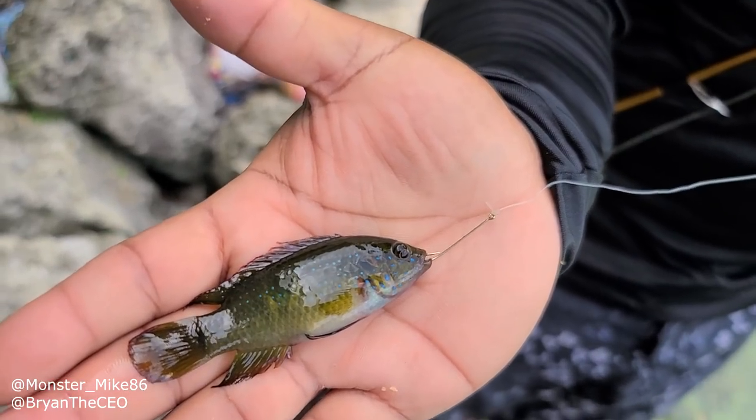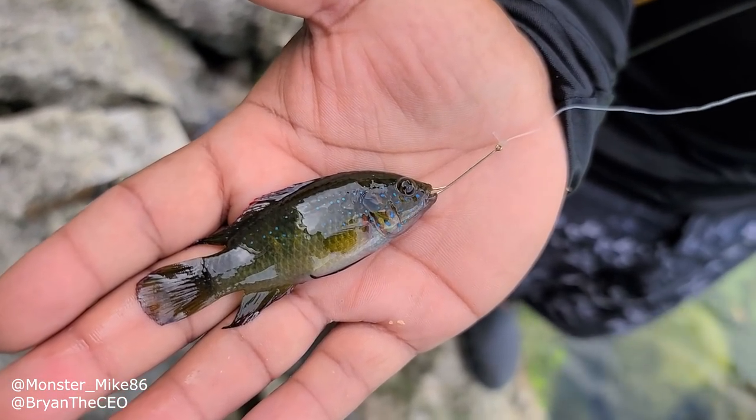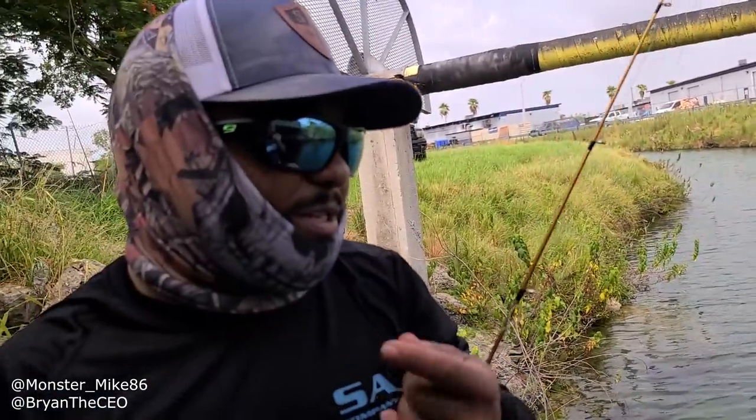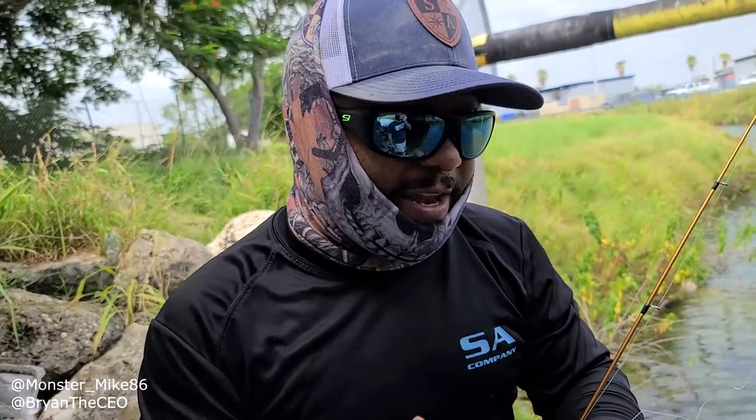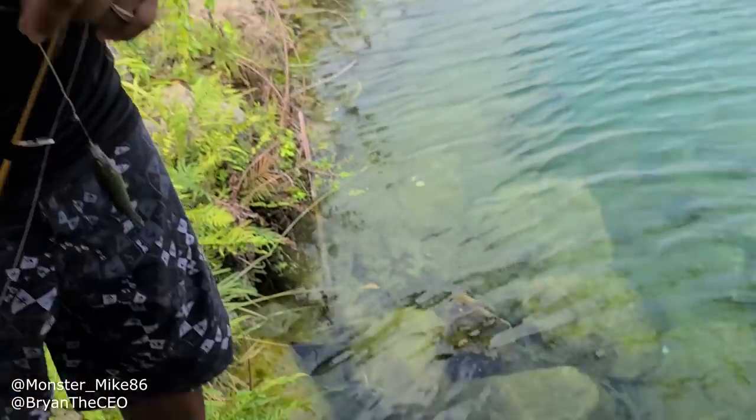Wow. And these are aquarium fish that we're catching right here in the wild, if I didn't mention. We're catching them in the wild, like in the canals. How much do they cost? It's pretty much free. If you have some bread from the crib, little hooks, free. And we got it right here in the wild.